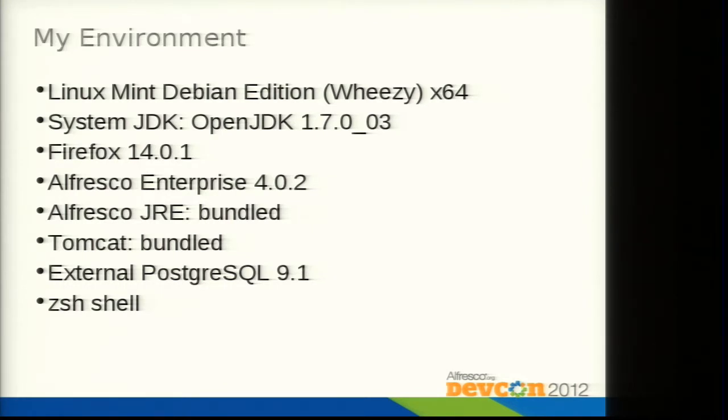My environment, in case you're interested, I'm running Linux Mint Debian Edition. I'm running OpenJDK 1.7. I tried a couple of these in 4.2, but not all of them support 4.2 yet, so I moved down to 4.0. If you're curious, if you try to duplicate what I did and you have problems, you can look at that slide later.